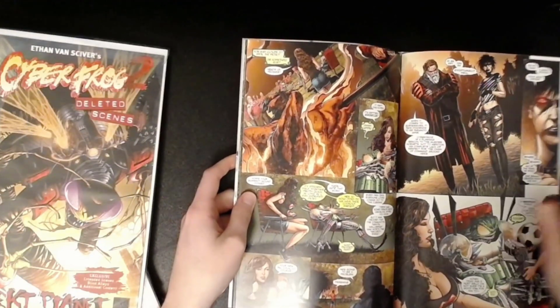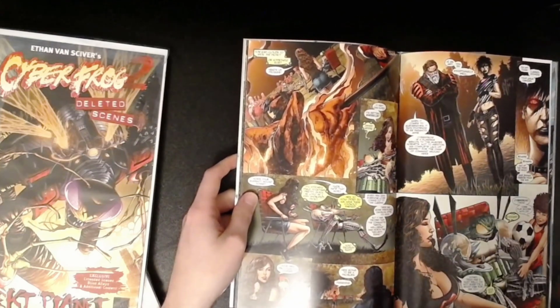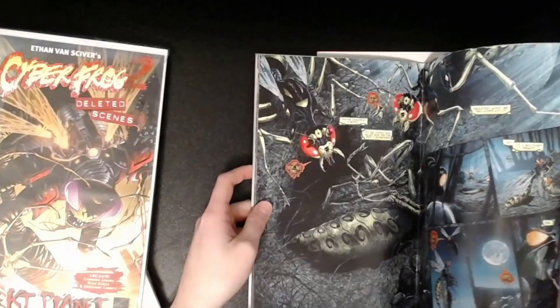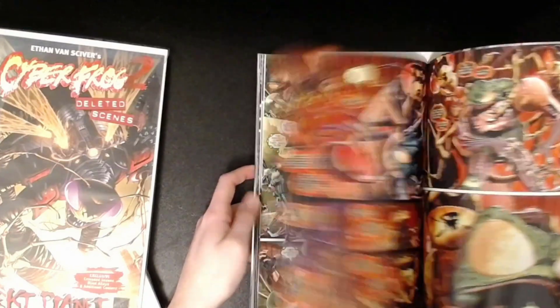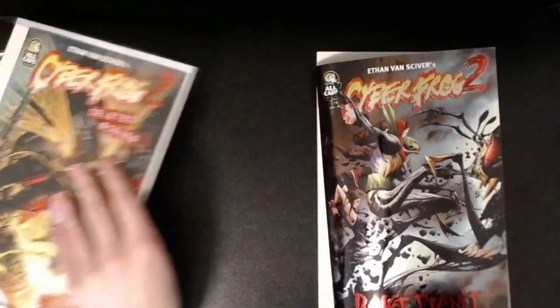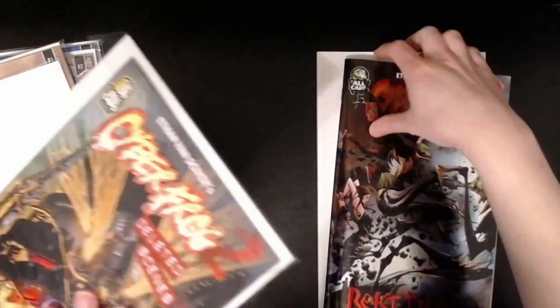I am curious though more about her, because it seems like she has some powers and some abilities, so I would like to see that explored more, because it wasn't really hinted at too much. There are some older books from way back when that he has, but I never read those because I don't know how much will be canon, how much will be redone. So, yeah. We'll see what Cyberfrog 3 looks like.